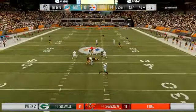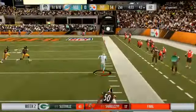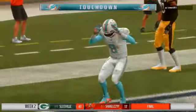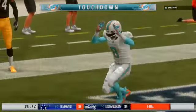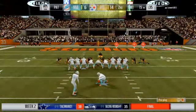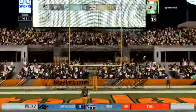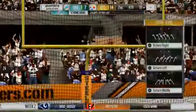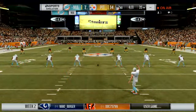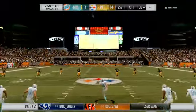On play action, they'll throw. They'll roll him out right. And he finds a man with a crossing route. And he'll take this into the end zone for a Dolphins touchdown. A big play there. His first touchdown of the new season. And the Dolphins able to get this back within a touchdown. And he puts it through. This game back within a touchdown now as the kickoff's away.